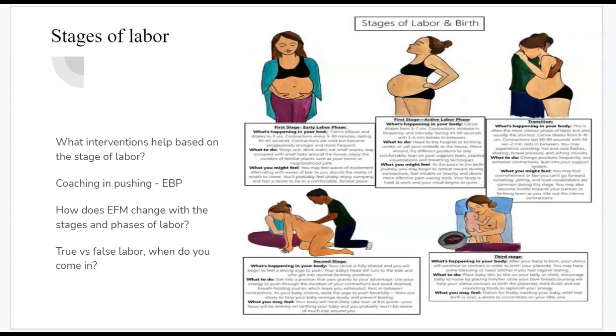Coaching regarding pushing based on evidence means that the mother pushing however she would like to push is best practice, okay? Some people are ineffective in their pushing, say they're screaming, which we call open glottis pushing, but there's no movement of the fetus. You can actually see the fetus moving, coming down. The head gets a little bit bigger on the perineum, right? So then we know that the patient's being effective in their pushing.